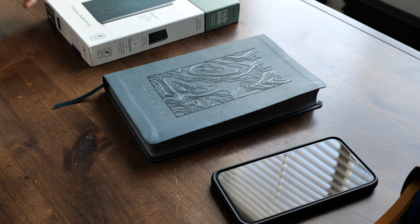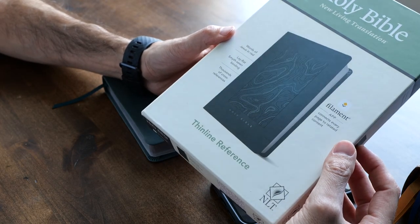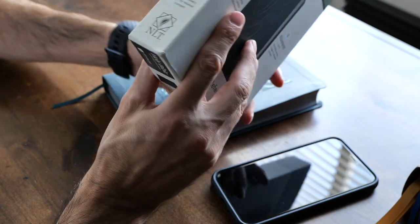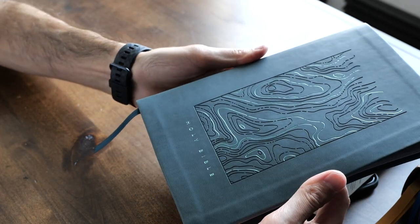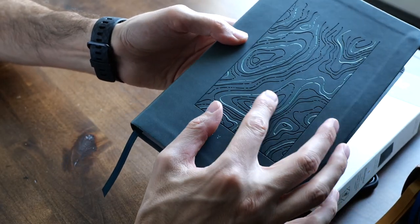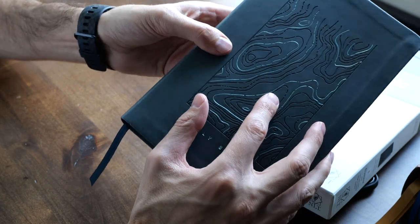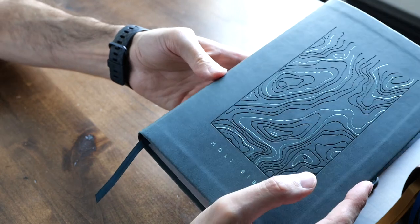Today I'm taking a look at the Holy Bible New Living Translation Thinline Reference. I have the Earthen Teal Blue, Leatherlike, that's how they call it. I really like it, I think it's beautiful. It has these lines here with a kind of silver, shiny teal color. It's beautiful, really, really nice.